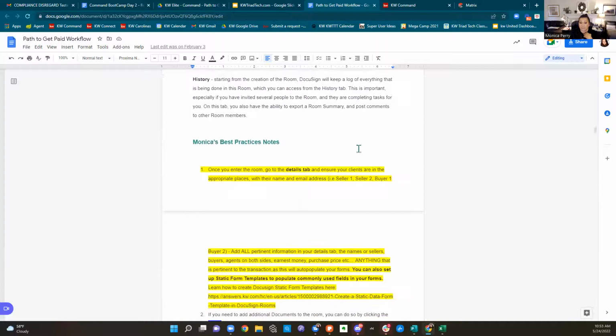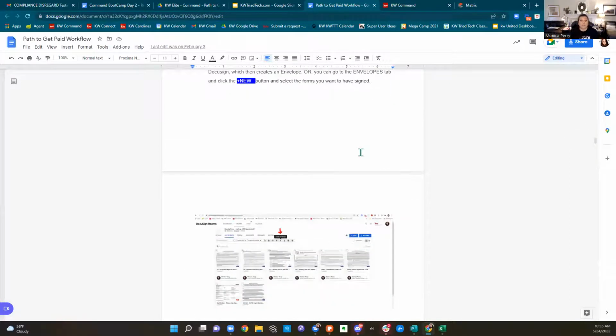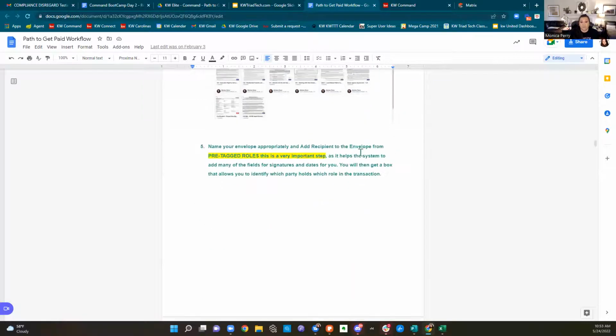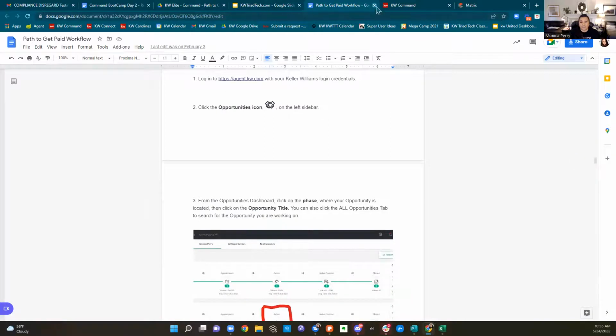I know I've got some people that like Dotloop, and so I teach what KW gives us, and KW gives us Docusign. So it takes you through all of the steps, okay?